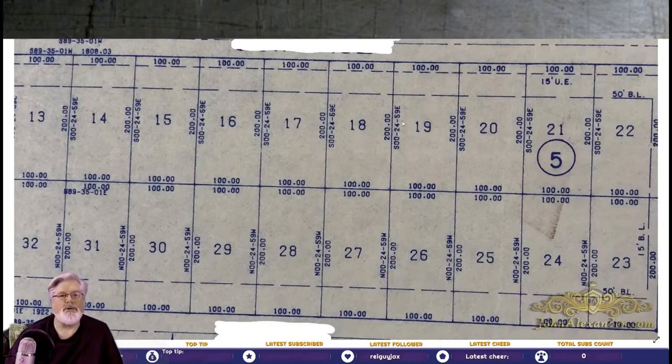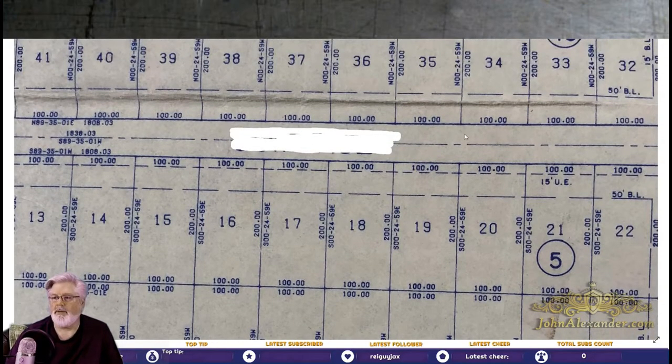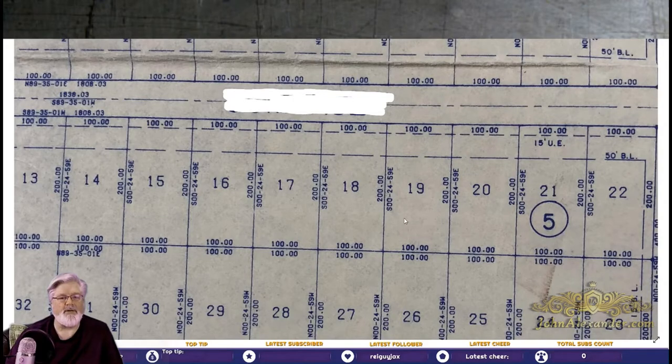So a plat map is going to show you the lot, and it'll show the road. All right, so we've got the road here. And then it's going to lay out each individual lot, and it's going to give you some information about the lot.